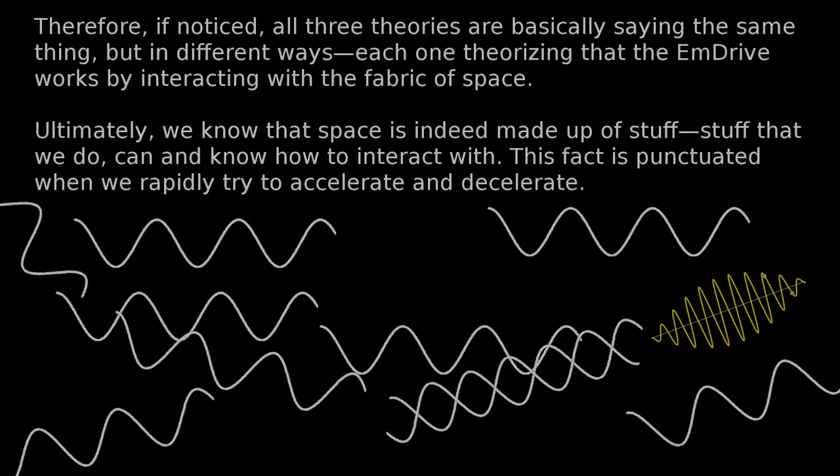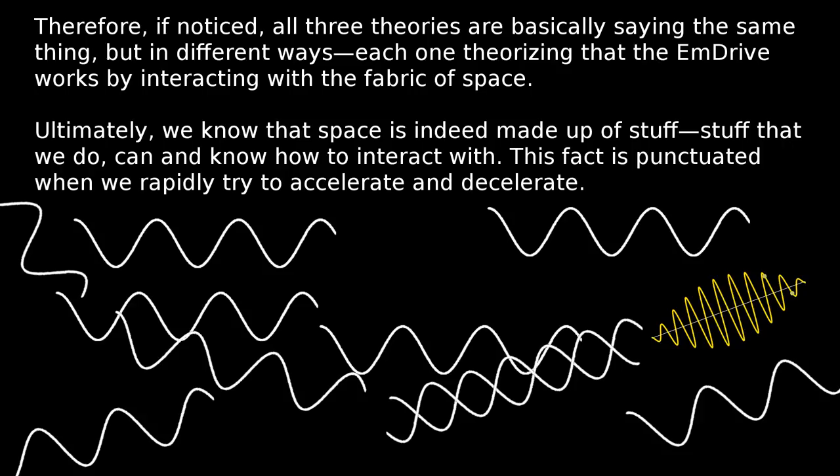Therefore, if noticed, all three theories are basically saying the same thing, but in different ways, each one theorizing that the M-drive works by interacting with the fabric of space. Ultimately, we know that space is indeed made up of stuff. Stuff that we do, can, and know how to interact with. This fact is punctuated when we rapidly try to accelerate and decelerate.